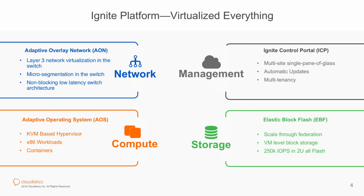So now let's take a deeper dive into what the Ignite platform really means and what I mean by virtualized everything. So I'm going to start with AON, our Adaptive Overlay Network. And there are a couple of key things or key takeaways you want to have when you think about this platform. The first thing is layer 3 network virtualization in the switch. What does that mean for us?